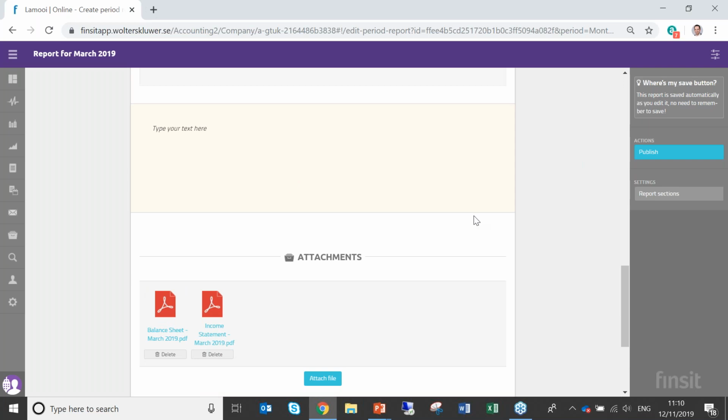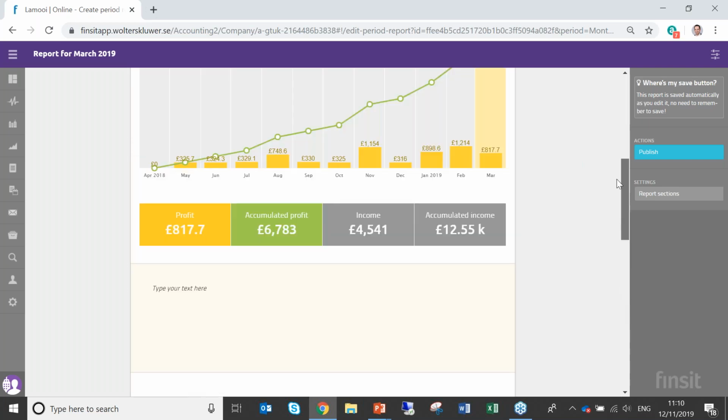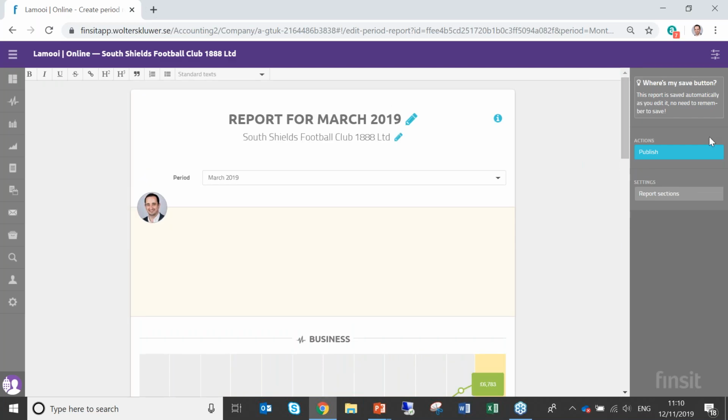Each area you have an option to enter your own advisory against each area, but what I'm going to do is I'm just going to enter something in the top here to say very simply, March performance was strong due to project management. Income for profit impacted due to broken photocopier. Let's discuss in our meeting on Friday. And then once I'm happy with that, I can publish this report.